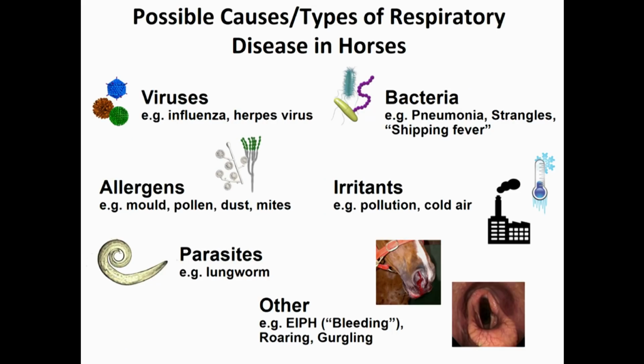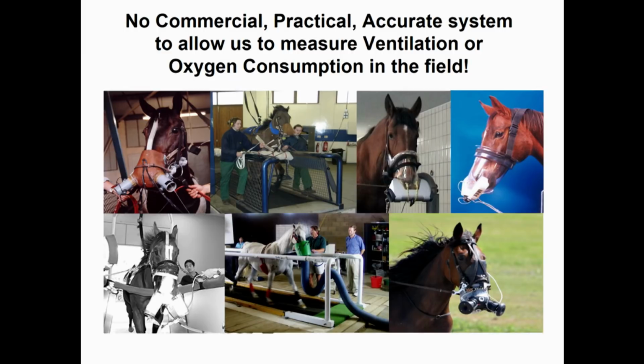So unfortunately, we've got a lot of things potentially that lead to respiratory impairment. Respiratory impairment translates usually pretty directly to reduced performance. And one of the things that we still don't really have is any good commercial system to measure ventilation and gas exchange in horses during intense exercise in the same way that can be done in people.